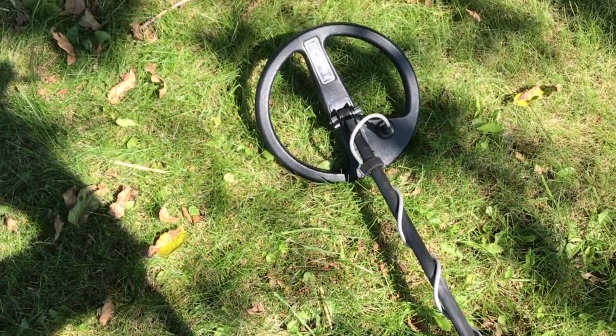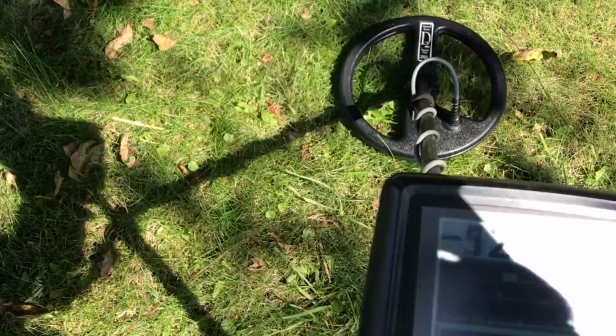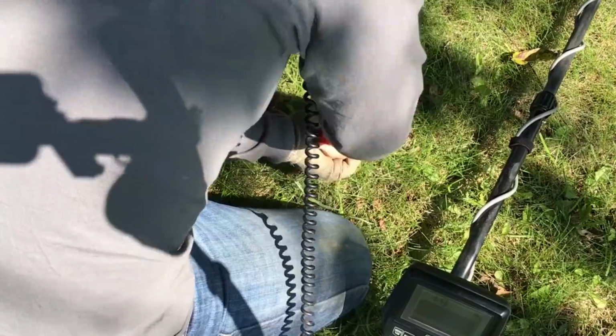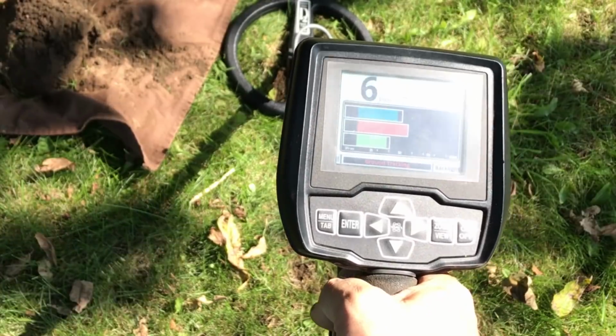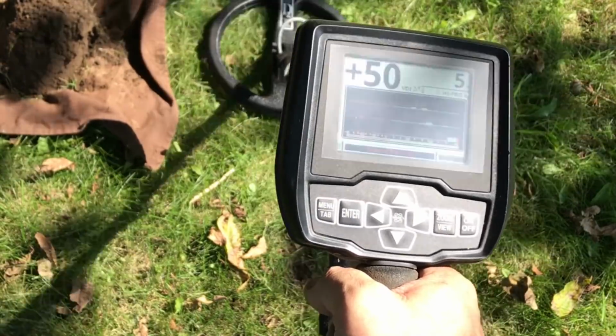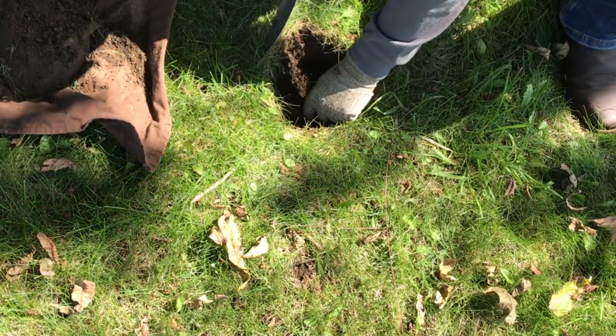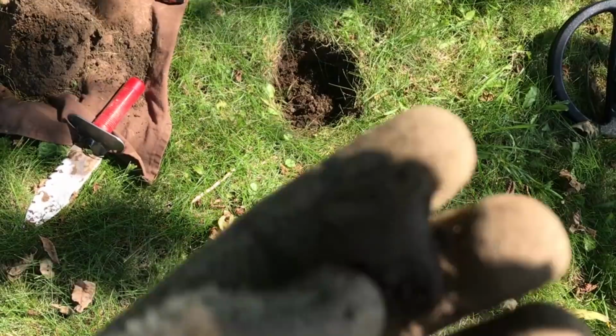I just want to try digging. 5 1/4. It's low, but I want to just check and see what that is. Check and see if it's still in the hole. Right there at 6 inches. Well, now I'm right over top of it, and it's giving me a up into the 50s. Oh, there it is. This is what we have.